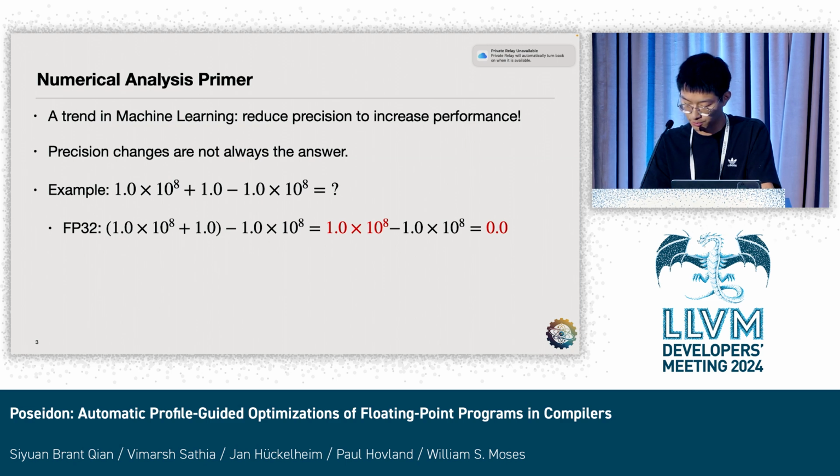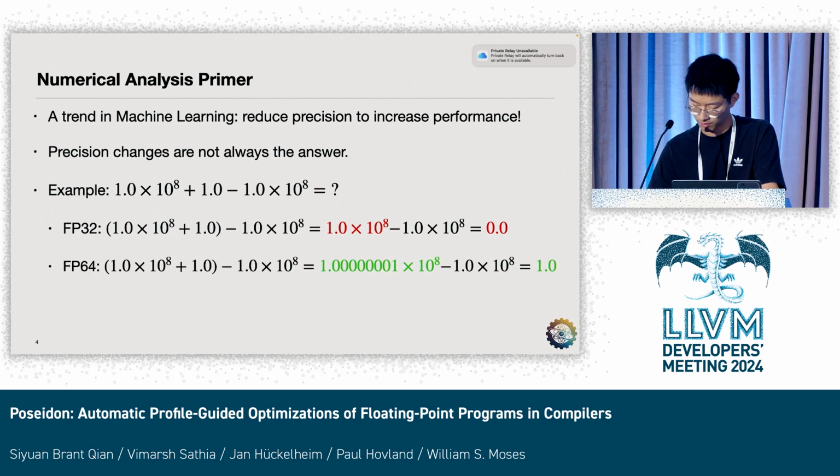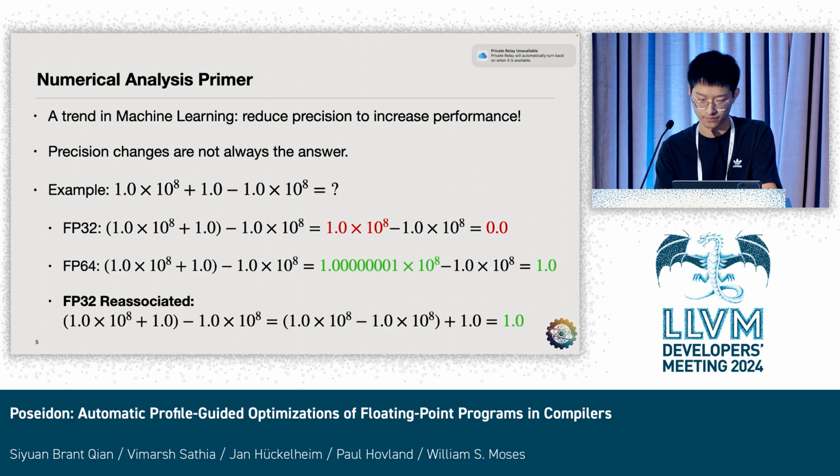Let's consider this example, where we add a small number to a big number, and then subtract another big number from the result. With FP32, we don't have enough bits to represent that one after the addition, so we get a wrong answer. We can easily fix the problem by using FP64 instead, but we can actually make things work even with just floating point 32. If we reassociate terms like this, we will be able to compute the correct result with just floating point 32.